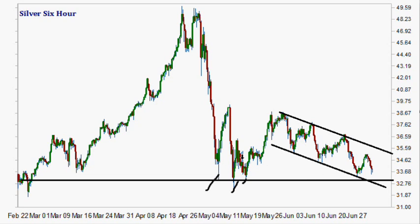Has not been touched yet. However, it's getting much closer. The big 33.58 support level, it's holding so far. But again, that is only so far.